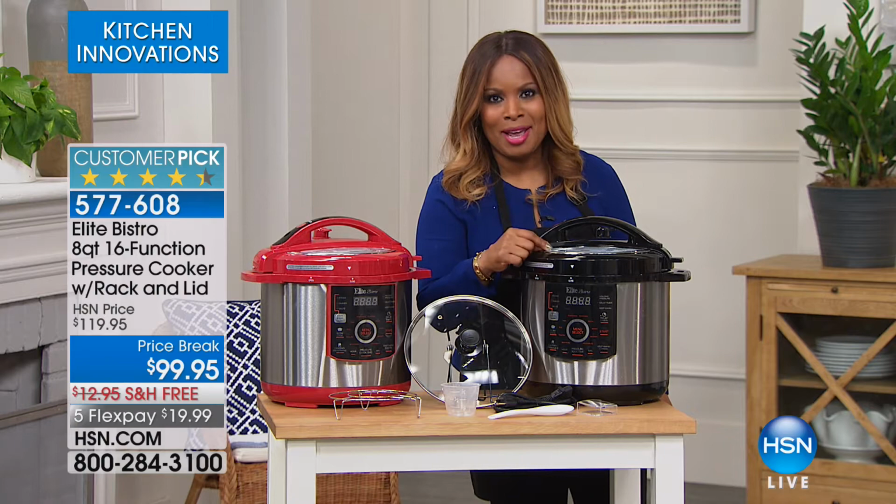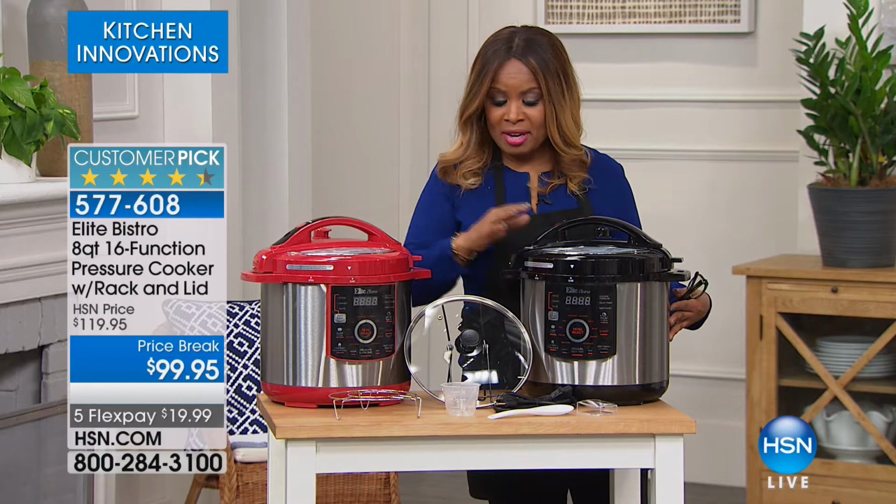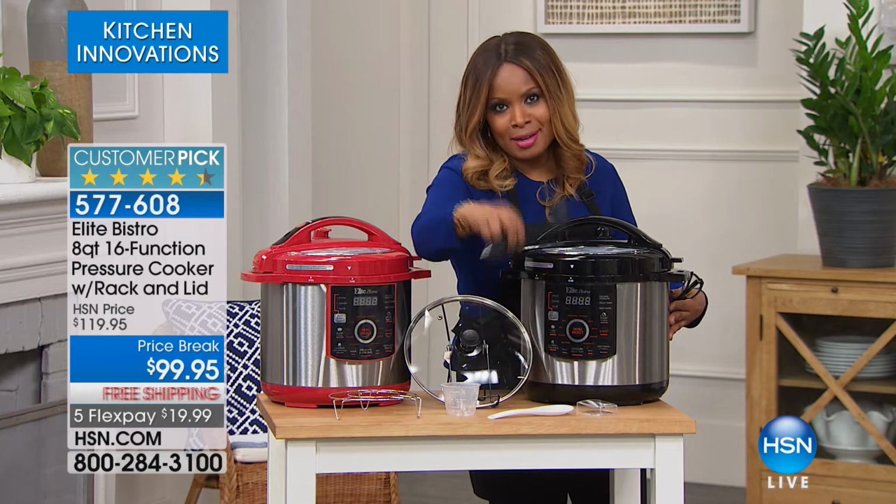So you do have an option of colors. We have it available for you in the red and the black. We'll give you the lid. You've got your measuring cup, the spoon. You've got to plug it in. That's the hard part, right? And then we also give you a little bit of a rack.